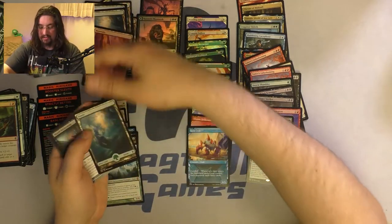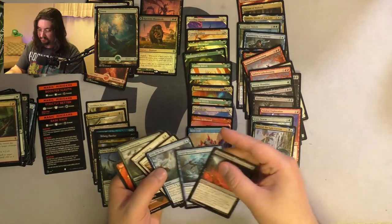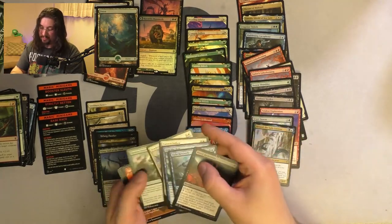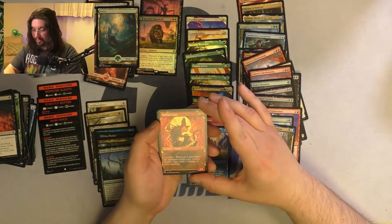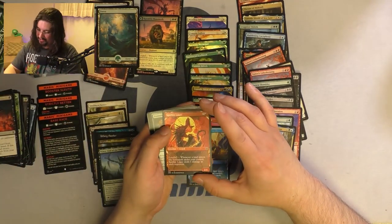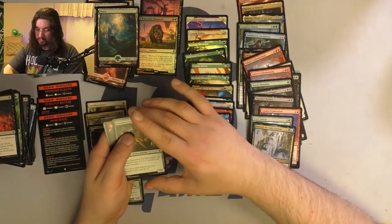Art card, land, 1, 2, 3, 4, 5, 6. Split commons on commons, not too bad. Our Head Turner, Showcase Spitfire Lagac. I hate pronunciation on these. Another one of the showcase cards, which is gorgeous.